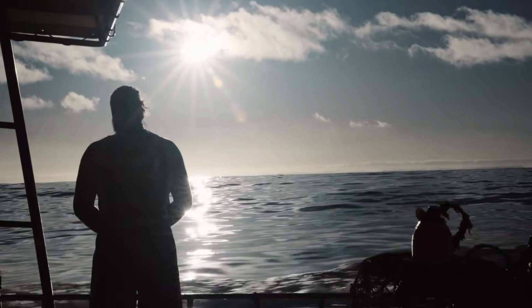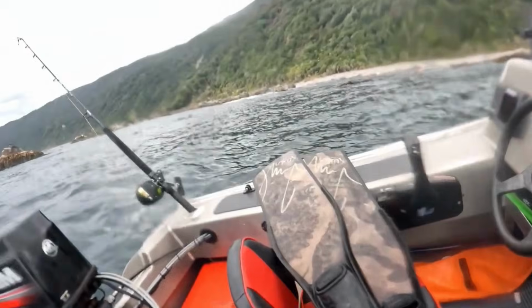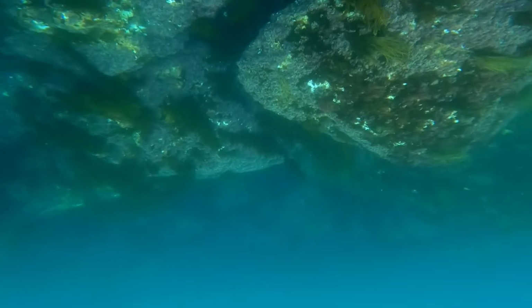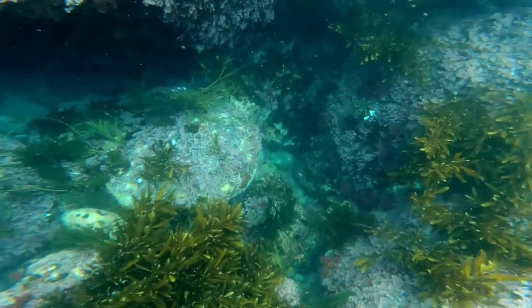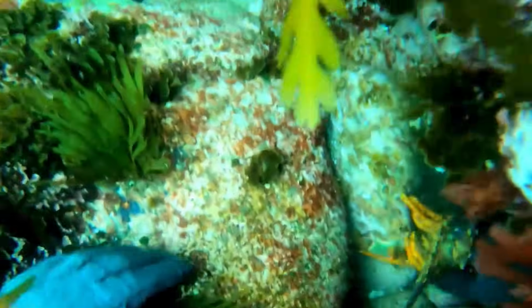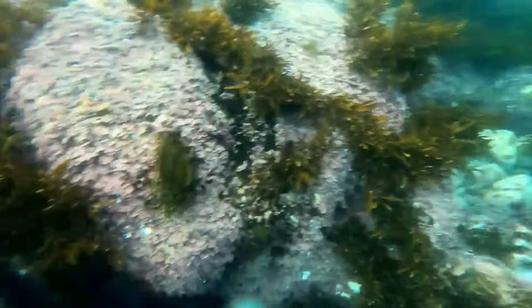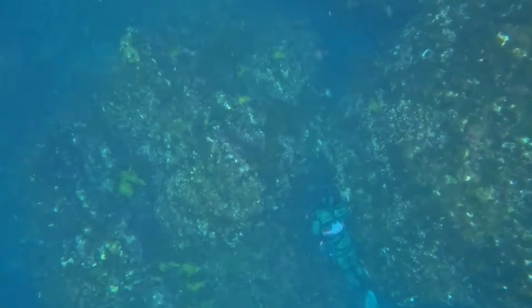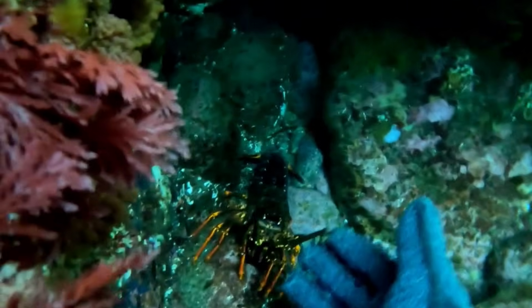This work requires endurance, patience, and keen observation skills. Lobsters do not always go into traps. Sometimes they are pulled up only to find empty areas, or traps are damaged by big waves, sharks, or crabs. At such times, fishermen do not get discouraged but learn to adjust, experiment with new baits, change their trap strategies, and even swim down to check the traps underwater if necessary.